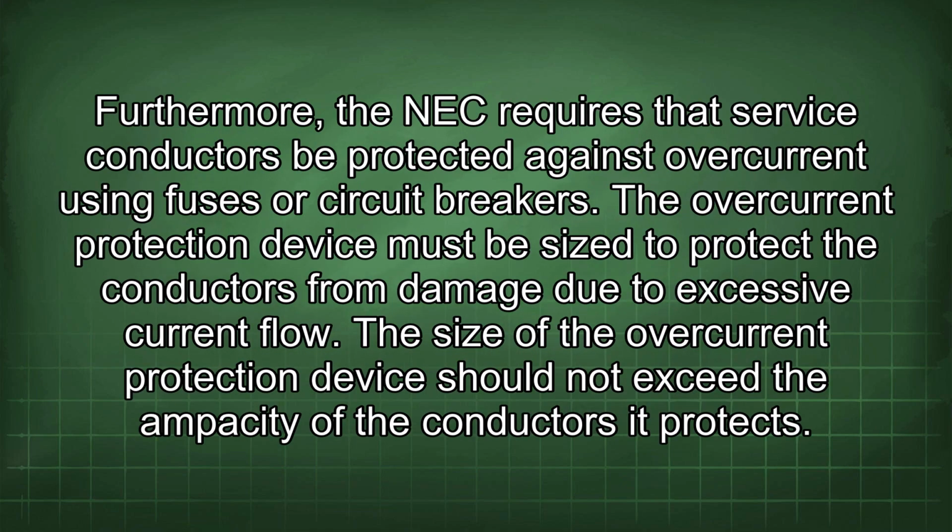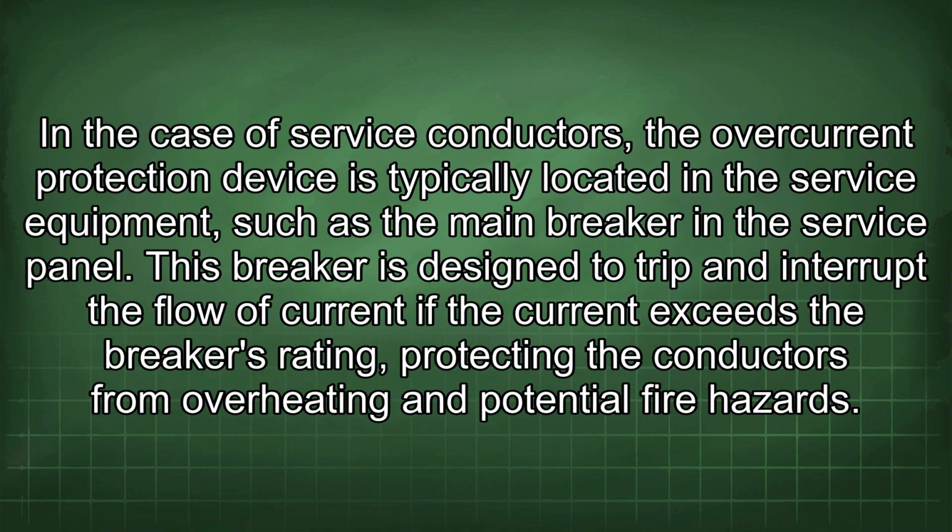Furthermore, the NEC requires that service conductors be protected against overcurrent using fuses or circuit breakers. The overcurrent protection device must be sized to protect the conductors from damage due to excessive current flow. The size of the overcurrent protection device should not exceed the ampacity of the conductors it protects. In the case of service conductors, the overcurrent protection device is typically located in the service equipment, such as the main breaker in the service panel. This breaker is designed to trip and interrupt the flow of current if the current exceeds the breaker's rating, protecting the conductors from overheating and potential fire hazards.